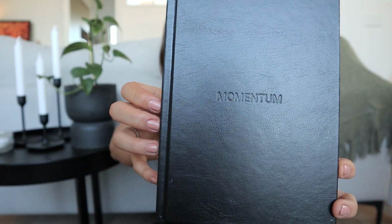And I know it is a really, really personal thing, so you kind of have to try a few until you find what you like, or maybe just make up your own template or whatever. But I am working with this brand at the moment, and they are called Self Kit, and this is their Momentum journal. So first of all, I like it because it's black, so it fits right in with my aesthetic.